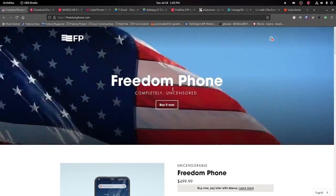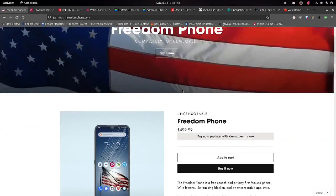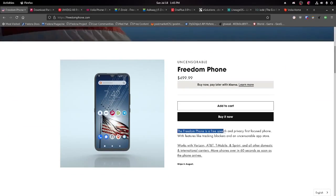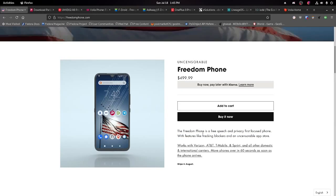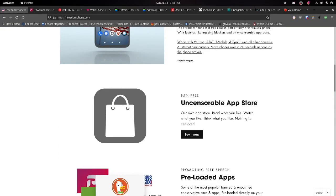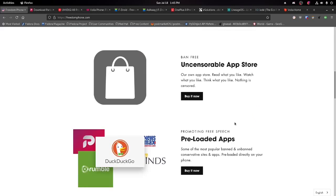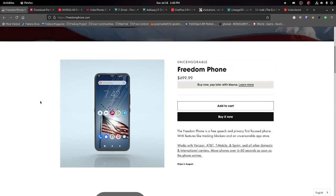Alright, so this is the website for the Freedom phone right here, and let's just go through it real quick and see what it has to offer. So the Freedom phone is a free speech and privacy first focused phone with features like tracking blockers and an uncensorable app store. Now, I think this is a good idea. As a matter of fact, I think so much that it's a good idea that I own multiple phones that already do this. And if this is legit, then it's good to have another option for those who want a free speech and privacy first focused phone. But I'm not sure about this one.